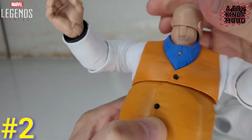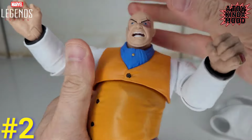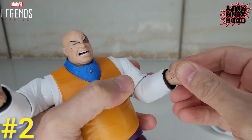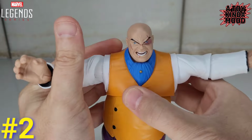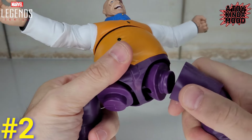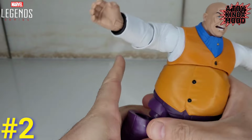Obviously, his head's not going to go down a whole lot or up. Don't really have a whole lot of a tilt. You get the 360 here. Got the wrist swivel with the horizontal hinges. Got the T-pose. I mean, look at that. Legs easily pop off because they came with figures back in the day.